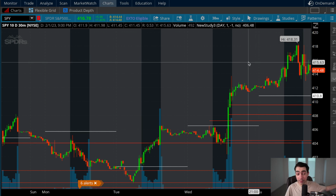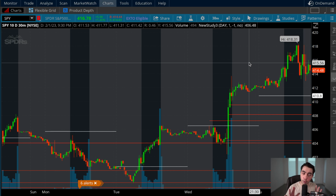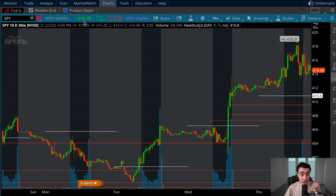That game plan for the SPY tomorrow should work to an absolute T. Make sure you use a one point stop loss against you. If you take the trade at the best setup at the best price and it goes one point against you, then you must get out. The only levels you should be interested in trading heading into tomorrow, if you're trading the best setups at the best prices watching these videos, are 416.78 and 410.80.